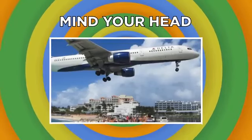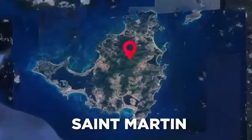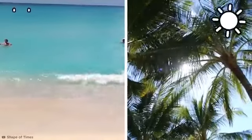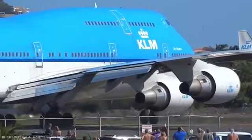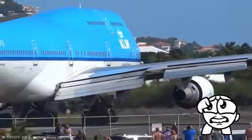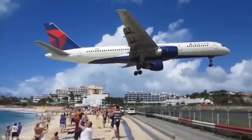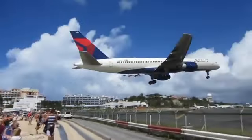Mind your head. St. Martin in the Caribbean is reassuringly known as the Friendly Island, with the area boasting sandy beaches and tropical sun all year round. Despite this nickname, though, the island's main airport is particularly unfriendly, and for any pilot attempting to land at St. Martin, every landing is a dangerous one.